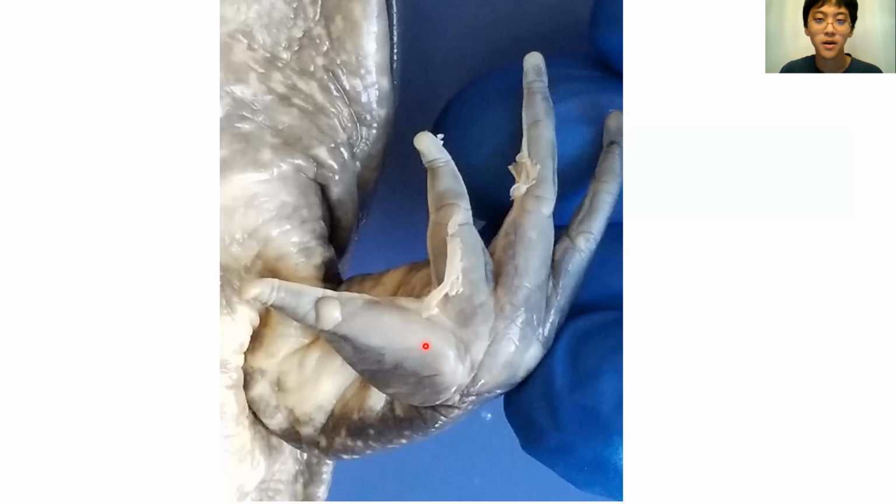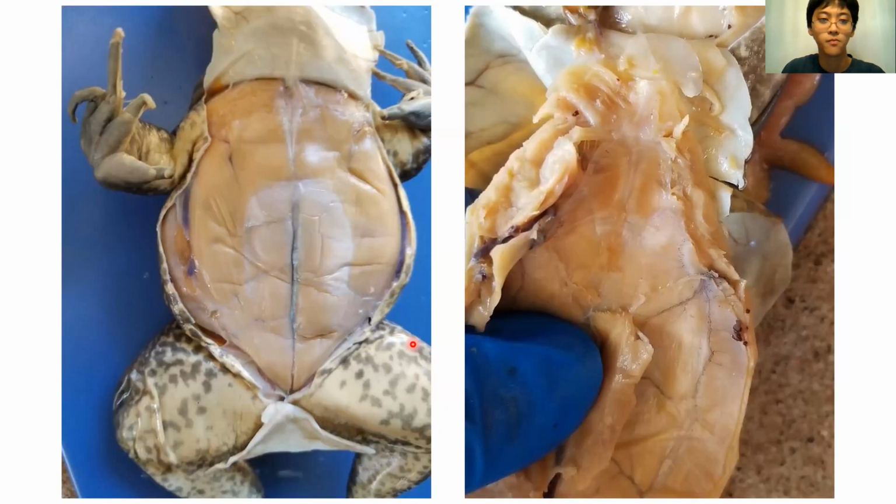Okay, here we have, so my frog was a male. Males have enlarged thumb pads. Lets them grasp onto the female during mating.